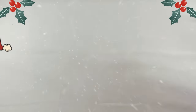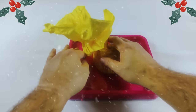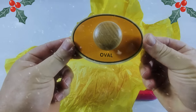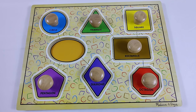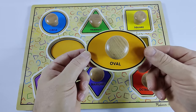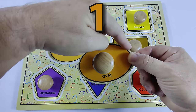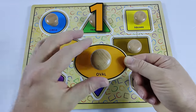Did you hear that? Did you see that? It's a present from Santa Claus. Christmas is coming early. What is this? He brought us the oval. All right, this is the last piece we needed. This is an oval. An oval is like the circle. It has one line and no points. But that's okay. Let's put it in.